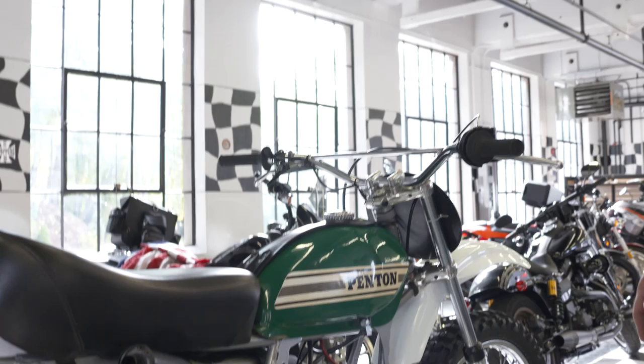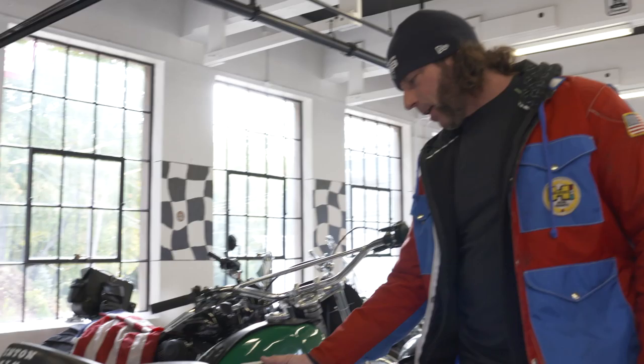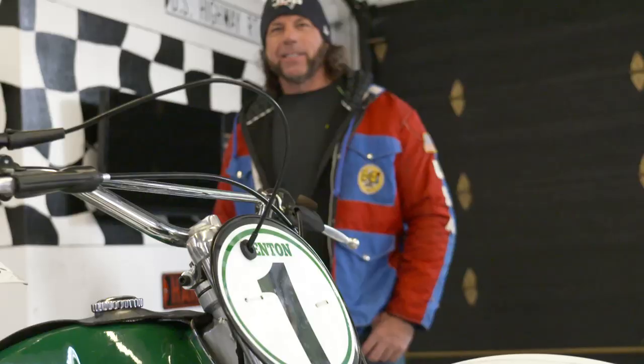And again, once a cucumber becomes a pickle, there's no going back. Once the frame's smashed in on a bike like this and everything's worn out, you can put lipstick on a pig, but it's never the same. A low hour, non-abused bike like this with original factory paint on the tank and original frame with no repair work done in it at all in mint shape, it's hard to find. It's like the foundation on your house. Get a frame that's mint, and if you can get an original paint one like this, you got a winner.